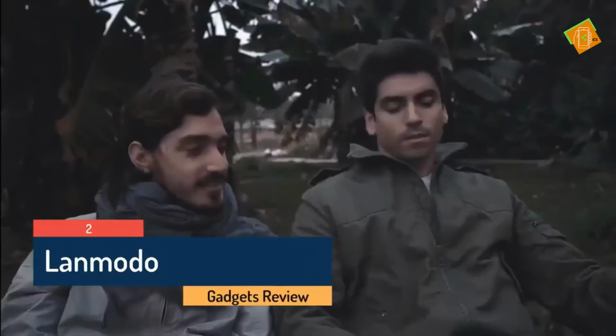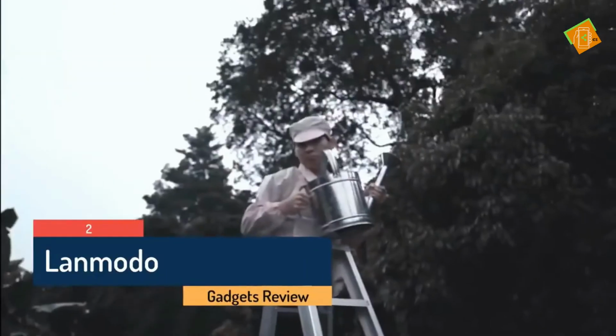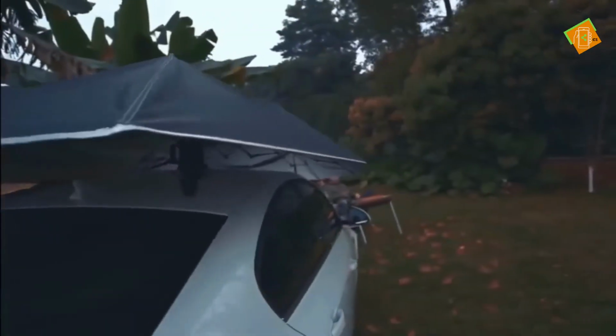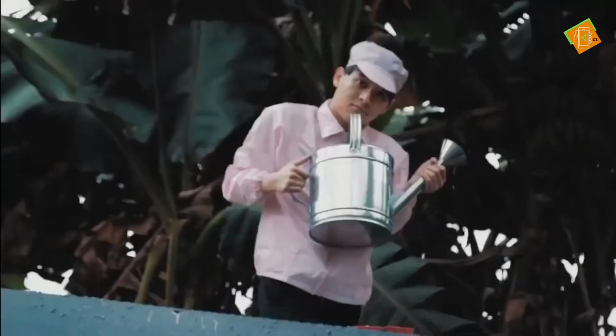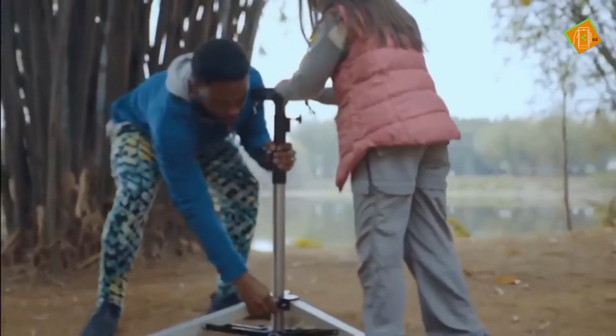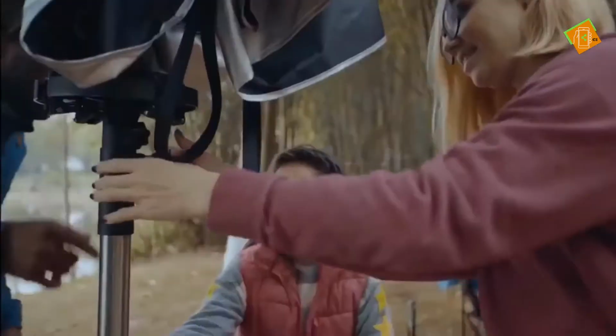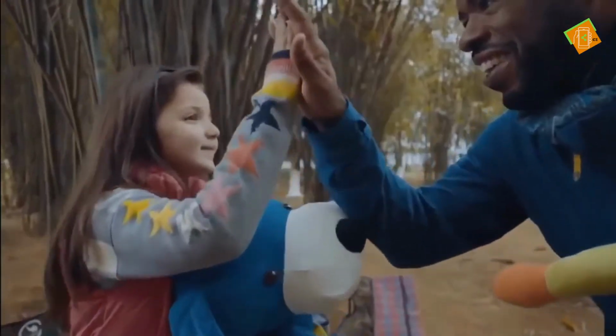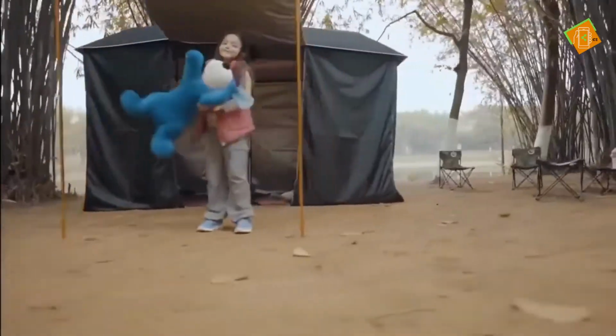Value the most in wild conditions of life? Protection. Introducing Landmoto, the world's first automatic car tent that will protect your car and transform into a camping tent in a matter of seconds. Convenient and easy with wireless remote control, Landmoto is the best partner for outdoor activities.